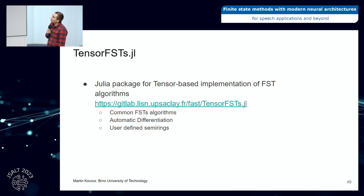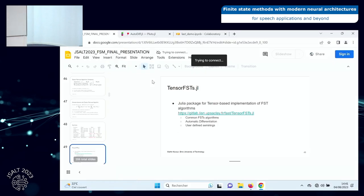And also, in the toolkit, we allow users to define their own semirings. Okay, so now let me switch to the demonstration we prepared for today.